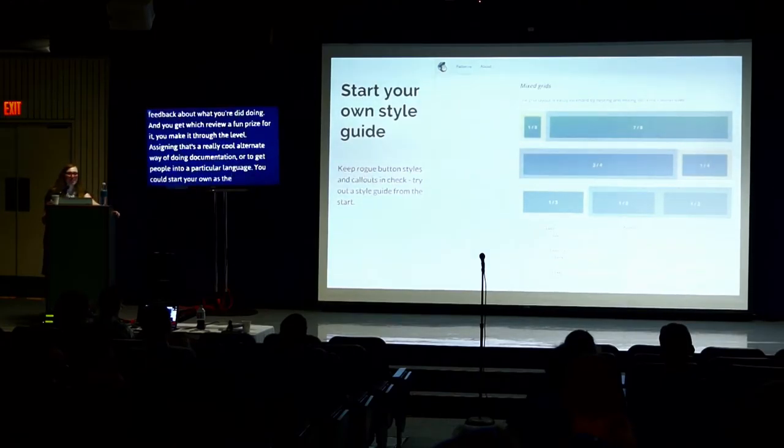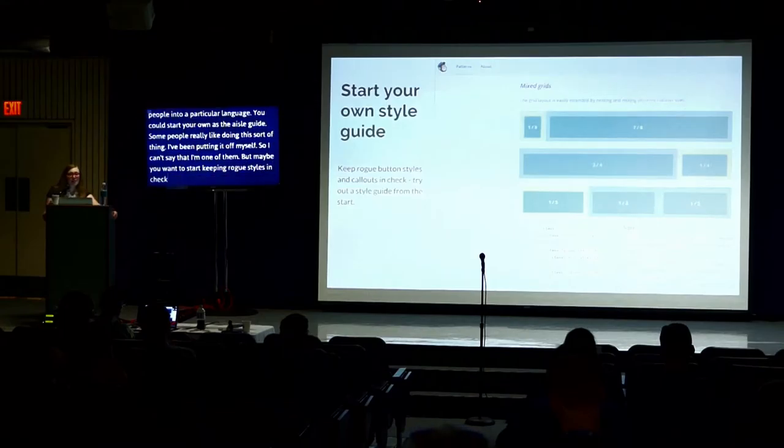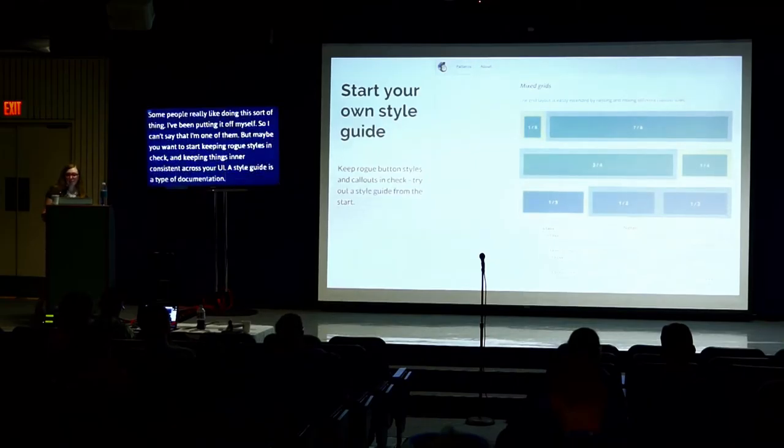You can start your own style guide. Some people really like doing this sort of thing. I've been putting it off myself, so I can't say I'm one of them. But maybe you just want to start keeping rogue styles in check and keeping things more consistent across your UI. A style guide is a form of documentation. It documents how your design is to be built and output. So, if you're tired of documenting the functionality of something, maybe try this. Do a little documentation here.